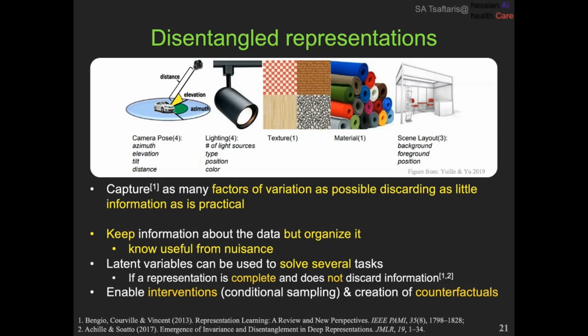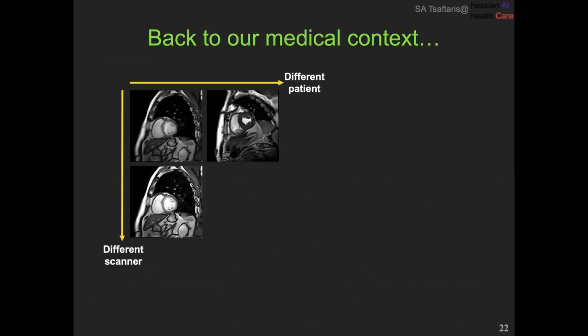So, for example, if I have learned a variable that controls the color of the light, I can change the color of the sun. I can change whether it's dusk or dawn or bright daylight and see how the output would have looked. Back in our context of the medical scene, imagine that we have this data where in this axis the patient is changing, versus in this axis the scanner is changing. So in this direction you will see the anatomy changing, but in this direction only the scanner characteristics will change. So it's the same patient going into a different scanner. And maybe that scanner will be a bit brighter because it has higher test time.